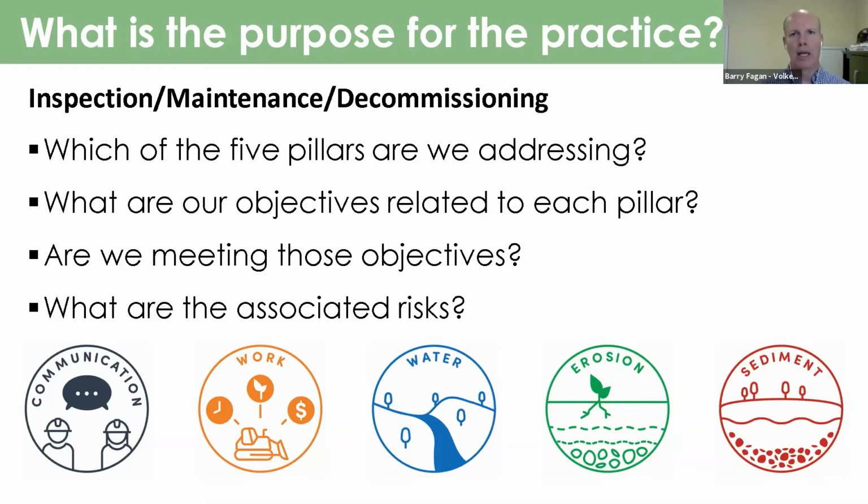So I'm going in asking myself some questions. And so I want to lead you through kind of what I do, and then you supplement that with the more detailed checklists about your specific project and your daily work. And so some of the questions that I ask myself as I'm walking through doing some quality assurance type work is I ask, which of the five pillars are we addressing with this particular practice? What are our objectives related to those five pillars? Are we meeting those objectives?